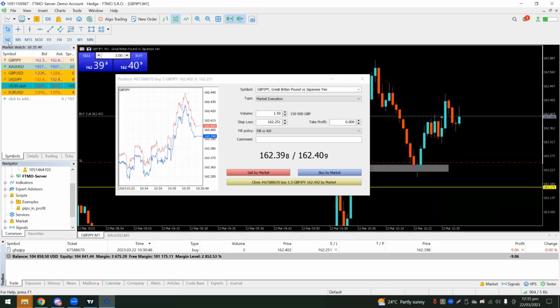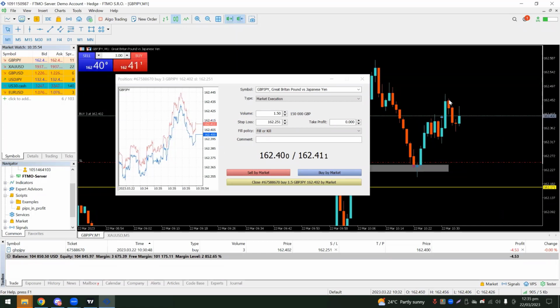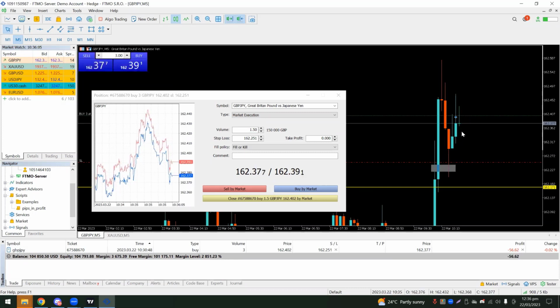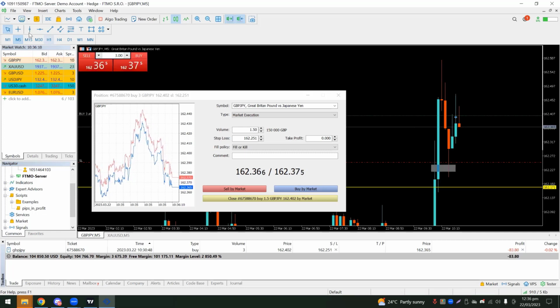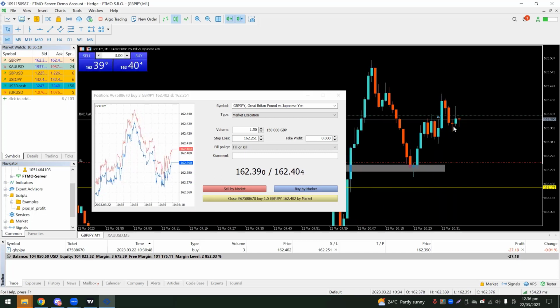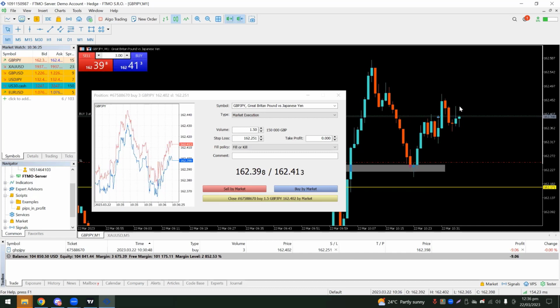Oh yeah, it just wants to go up. The 5 minute should hold its own low now. Yep, it's holding its own low on the 5 minute time frame, for now. Look at the 1 minute. Now 1 minute, squeeze now, it's good.